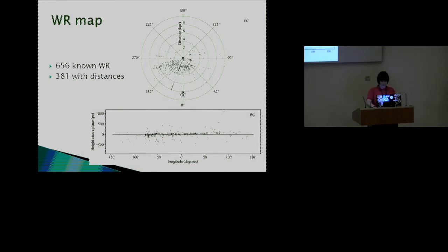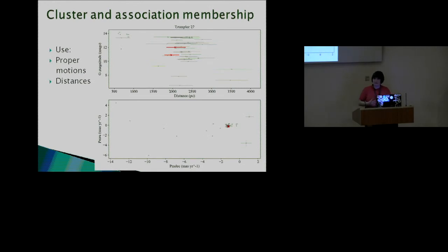We also then took those distances and were able to calculate roughly heights above the plane for these Wolf-Rayet stars. So using those distances, we then went on to look a little bit about cluster and association membership to see which of our Wolf-Rayet stars were in those populations. And so we ended up using other cluster members from about 27 different clusters, which you can see here plotted in grey, and the Wolf-Rayet stars are plotted in red.